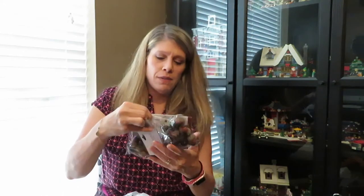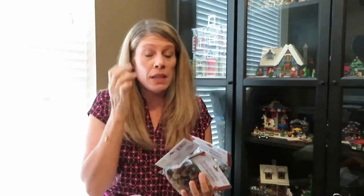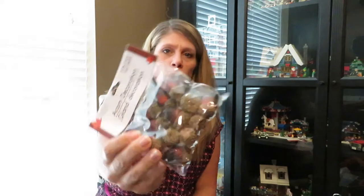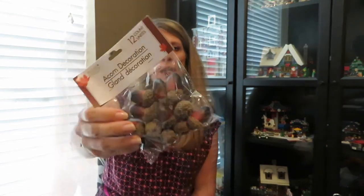All right, here's the last of the fall items. Along with, I have little trays that are like pumpkin shaped and things like that. I'm gonna put these little acorns in. They're really cute, and hopefully my cats will leave them alone.